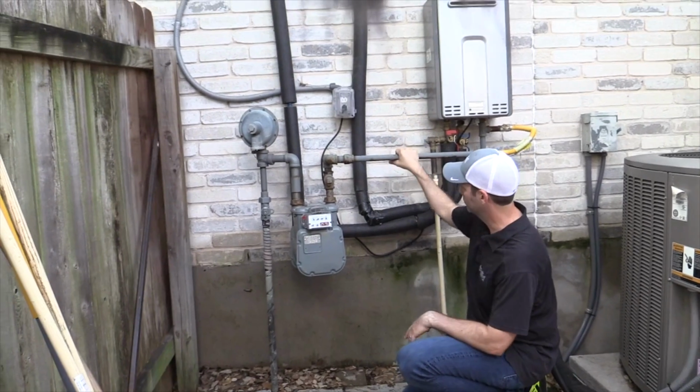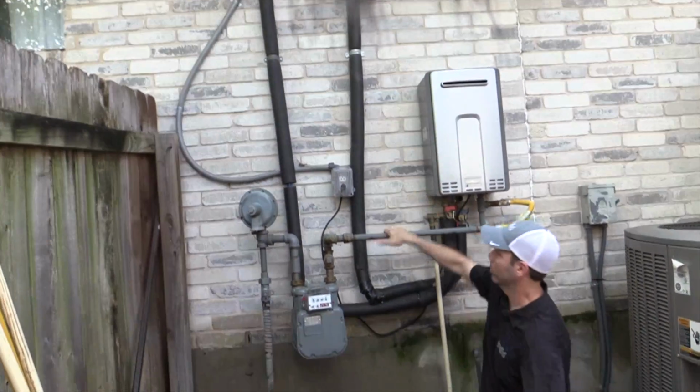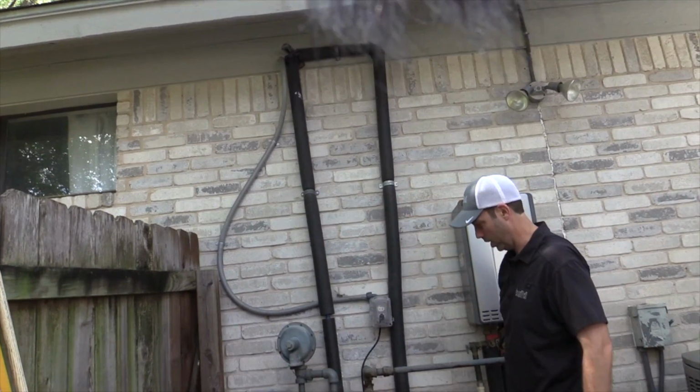Now, my original thought was he's got a tankless water heater that was added on the outside of this 1970s house. But as you can see, the piping's coming up from the top up there out of the attic, so I don't think there's any issues with that piping per se.